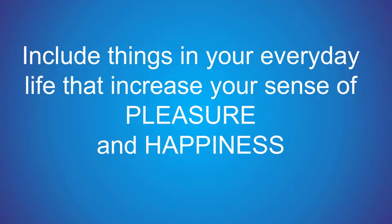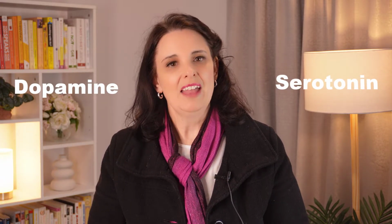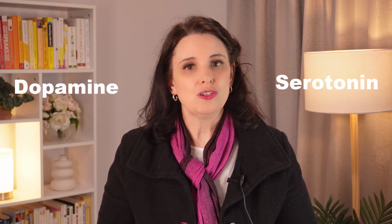The third way to help you to stop eating carbohydrates is to make sure that you're doing things in your life that increase your sense of pleasure and happiness, as that is often why you're reaching for these junk foods in the first place, to feel better. What your body really is looking for is an increase in the chemicals dopamine and serotonin. And there are a number of ways that you can increase these feel-good chemicals without turning to food.